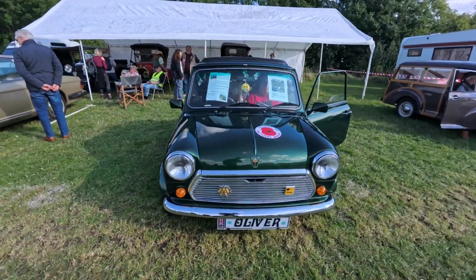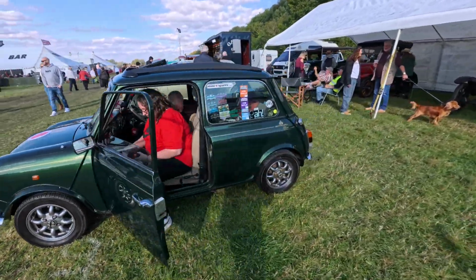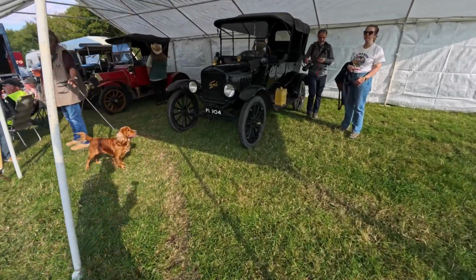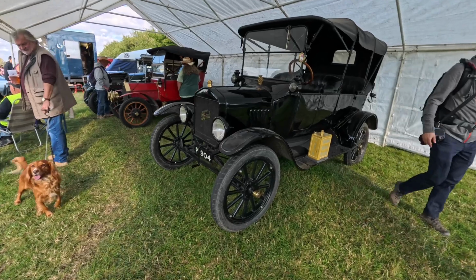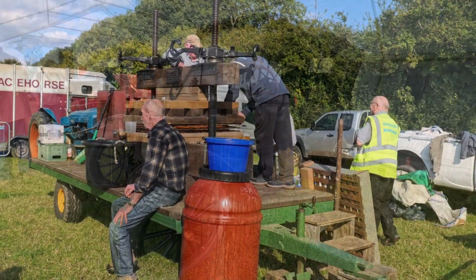The ubiquitous Mini, named Oliver. We like things named Oliver. And under the tent we've got a couple of Model Ts. It's a very nice brass AA plaque.